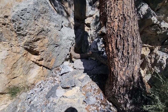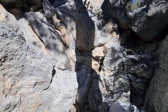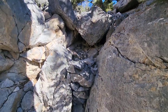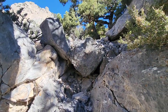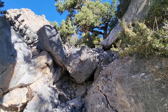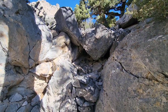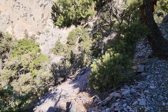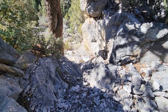We'll take a look at this. This helps build confidence in the trail. Even this little class 3 section looks like it's been built up with some rocks to make a stairway. So yeah, that gives me confidence that this trail is actually going through the cliffs. Let's find out. And the trail continues to wind upward above that little class 3 aided by stairs section.